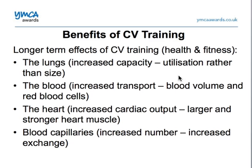The blood, so what we find is that we are able to increase the transport of blood. So in terms of how oxygen binds onto hemoglobin, we can increase the transport of that, and blood volume increases, and so therefore so do red blood cells. So if blood volume and red blood cells increase, that means there's more opportunity for oxygen to bind onto hemoglobin and travel around the body. So there's effectively a greater opportunity to take up more oxygen consumption.